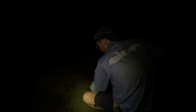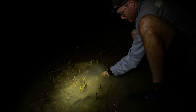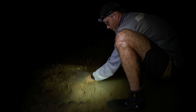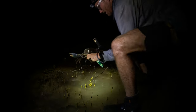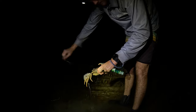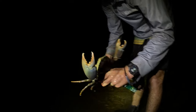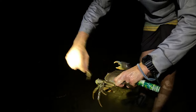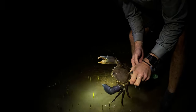So we're just walking back to the car at the moment and just stumbled across this hole. And Matt's gonna try to get his crab out. Here it comes. Moment of truth, eh? I can't even find the back of him. Oh, he's pretty small, I think. Oh no, it's a good one. It's good. Awesome. That's the third one for the night there. Matt's just pulled that one out of the hole. Pretty firm. Sweet. Double claws. That's always a winner.